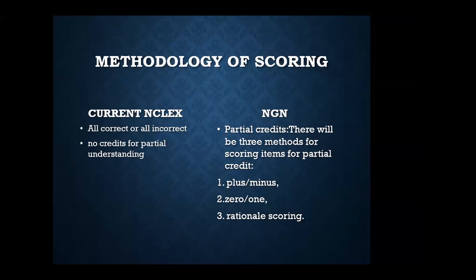But in the next generation NCLEX, there is room for partial credit. This is a way to acknowledge candidates who have the knowledge to at least attempt three and maybe leave out one. The reason is that if one candidate can get three options, another can get two, another can get one, and the correct option is four, at least the person with the highest points should receive something.